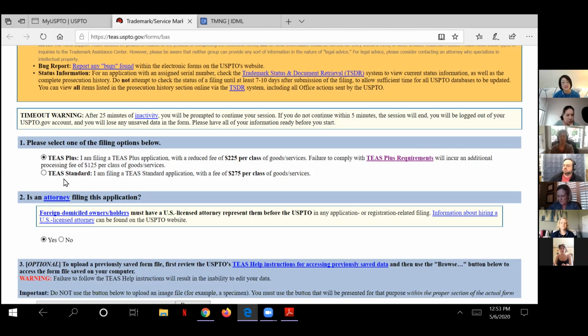There are 2 things about TEAS Plus. One, you have to file a complete application, which means you have to pay the fees at the time of filing. The second one is the goods or services have to come from a pre-existing list. You can't make up your own description. The nice thing is the list is very comprehensive. And the second link that I put in the chat, way up at the top, is a link to that master list. So you can go ahead and search that list and see if there's anything that matches your goods or services.